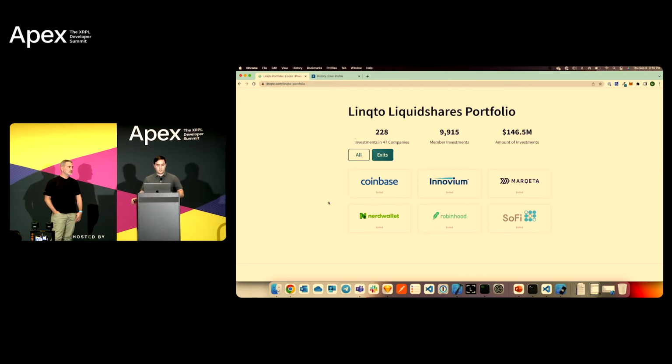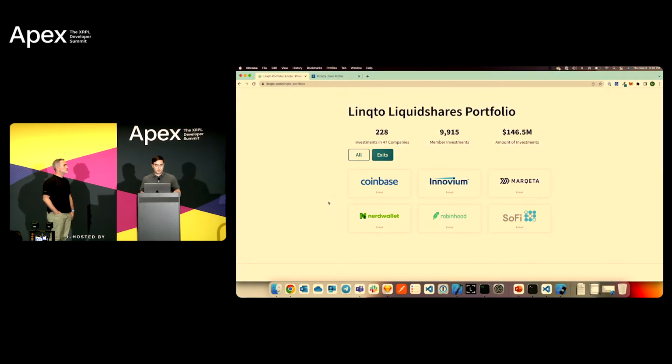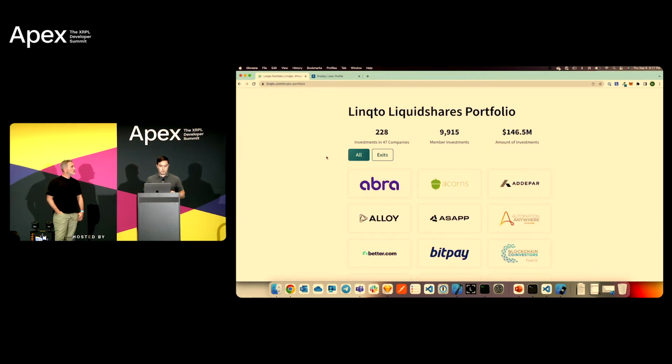So the main challenge with tokenizing private equity on the XRP ledger is not even technical. It's mostly operational. We need to first secure the licenses to build this alternative trading system. We need to register with FINRA and then with the SEC as well for a broker-dealer license. And we have developed a pipeline of high-quality companies that we bring into our platform with a team who analyzes the investments and then sources these companies, and we put it on our platform for users to buy. Link2 is a principal investor in all of the companies that have been on our platform. We've done over $120 million in transaction volume.